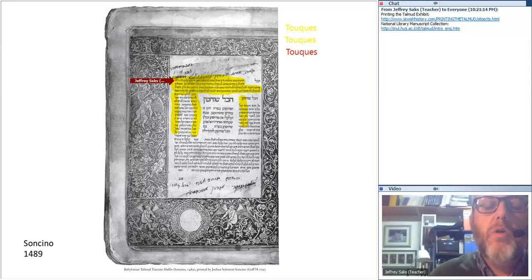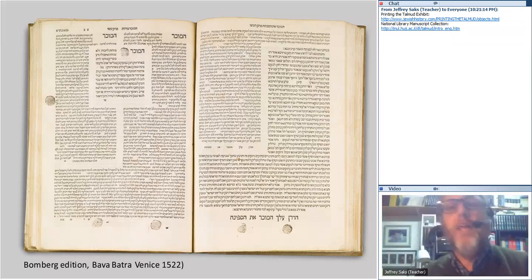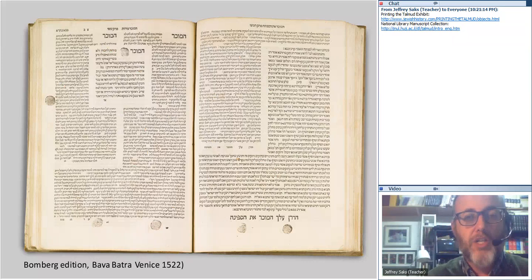However, Soncino did not produce a full set of Talmud. Select volumes, select mesechtot, were chosen and were published, but they did not, at least initially, succeed in publishing an entire complete set of all of the Talmud, and that was left to Bomberg. Daniel Bomberg, and here's one of the ironies. Daniel Bomberg sounds like a Jewish name, doesn't it? Like you can imagine going to shul and sitting next to a guy named Daniel Bomberg. But Daniel Bomberg himself was a Gentile.